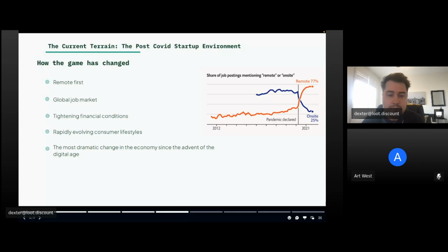And so what that means is basically the cost of money is going up, right? Companies are trying to do more with less. And I think there's two ways you can look at that, right? You can look at that as a bad thing, or you can look at that as an opportunity. And I think realistically, there's probably a significant opportunity.